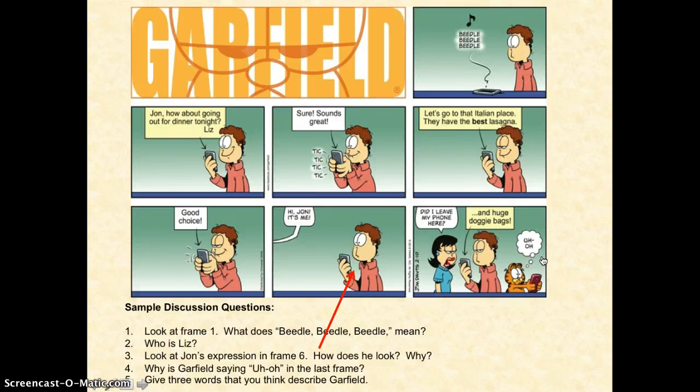Uh-oh. Look at frame number 1. What does beetle, beetle, beetle mean? Who is Liz? Look at John's expression in frame 6. How does he look? Why? Why does he look surprised like this? Why is Garfield saying uh-oh in this last frame? Let's go over this right now.